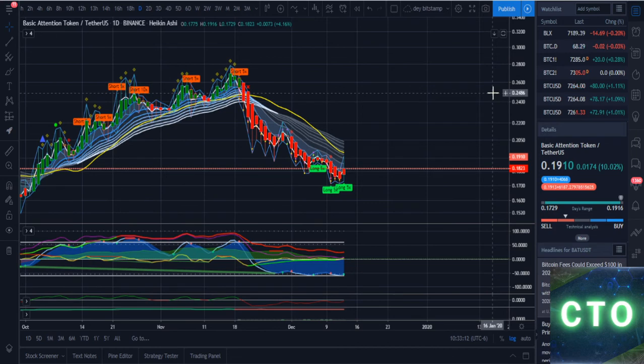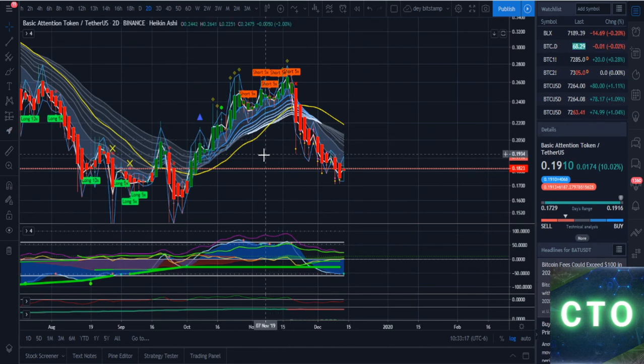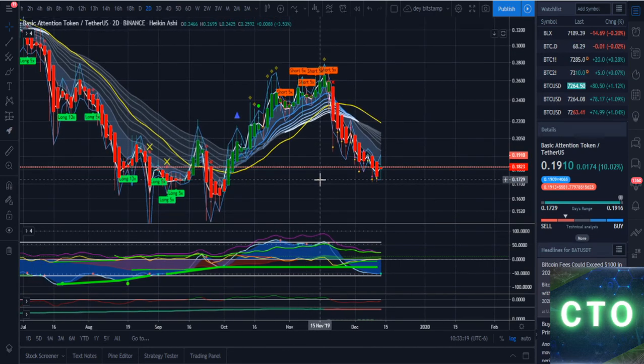Yeah, and then like I said, our 2 day is looking pretty bullish. Definitely looking like it wants to come out of this trend here. So we could see some nice movement to the upside, maybe around 20 cents possibly. We could see it go back up to 20 cents. I would say 20 cents is a likelihood, and then maybe just consolidate around there, and then possibly come back down to retest maybe 16, 15 cents. So just keep that in mind, y'all.